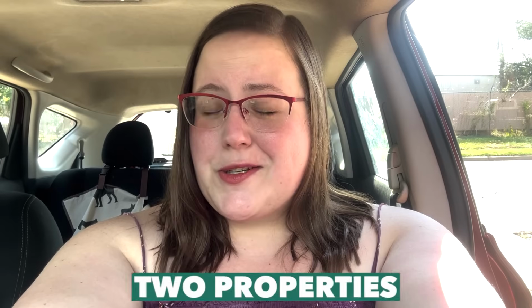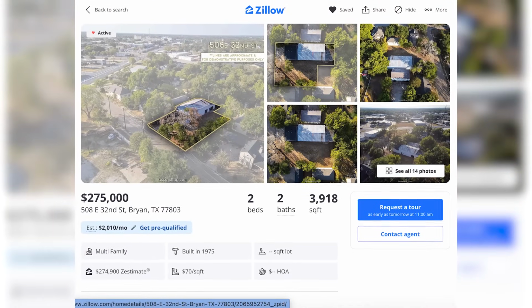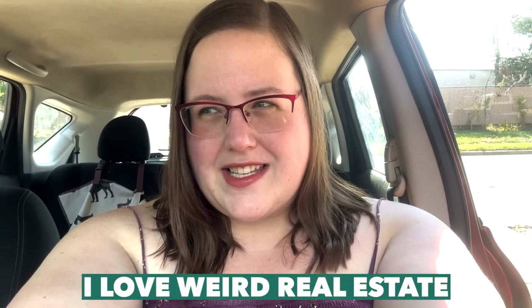So today we're checking out 2 properties that I really want to check out and see if they could have some potential. This is the first one. It is listed as a 2-bed, 2-bath multifamily home, but it's kind of a giant warehouse that may or may not have been some sort of business, and there are no photos of the inside. So I love weird things. I love weird real estate. So I'm really excited to see what potential this might have, even though it's at kind of a high price tag.